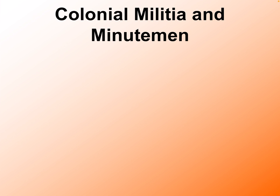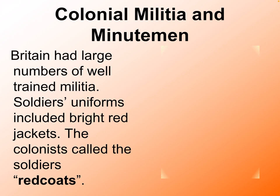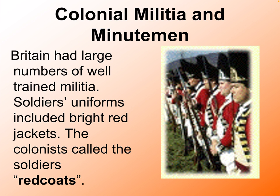Well, between October 1774 and May of 1775, some changes are going to happen. More British regulars were sent over, and they were referred to as red coats. So the Americas had been militarized.